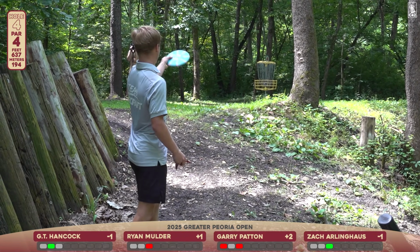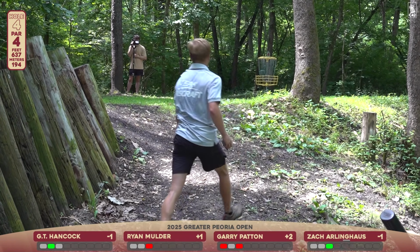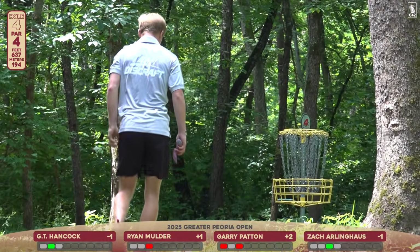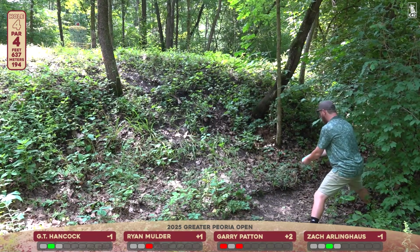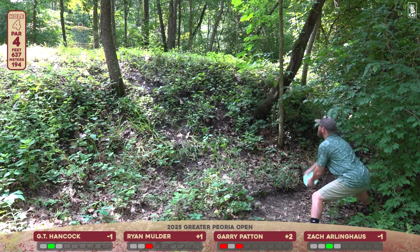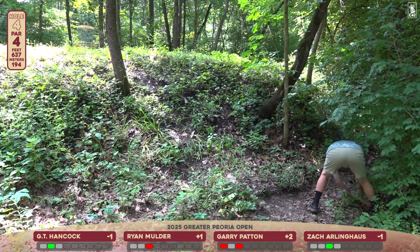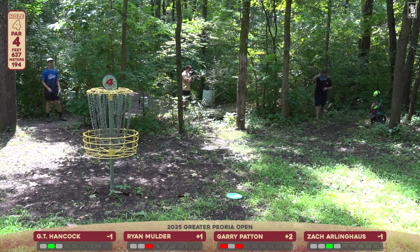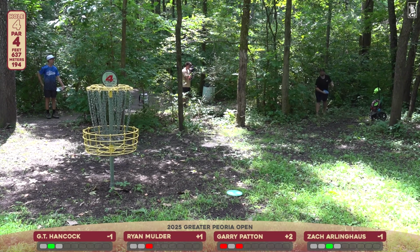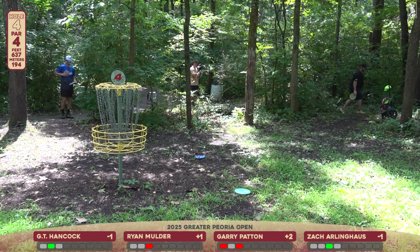Zach now just outside circle 1, probably 35, 40 feet. Oh, yeah. Sure. Yeah, nice par. Keeps his scorecard clean. GT now. Up and over the hill, too high, but should still sit by the basket. Yeah, a little tougher putt from where he was at. He probably didn't see a whole lot of the chains and was just trying to sneak it over the hill and try to hit the basket.